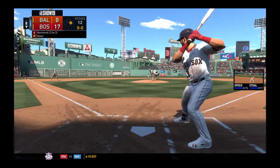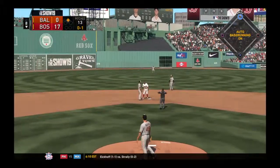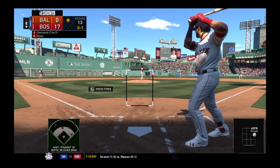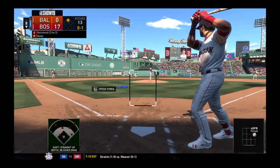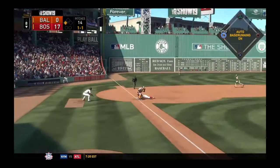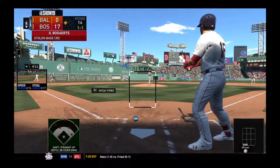Standing in now, Andrew Benintendi. Strike taken, the throw. And it's far too late as he steals second with ease. Runner's on his way to third. Pitch misses low. The throw down is going to be far too late. That's a stolen base.